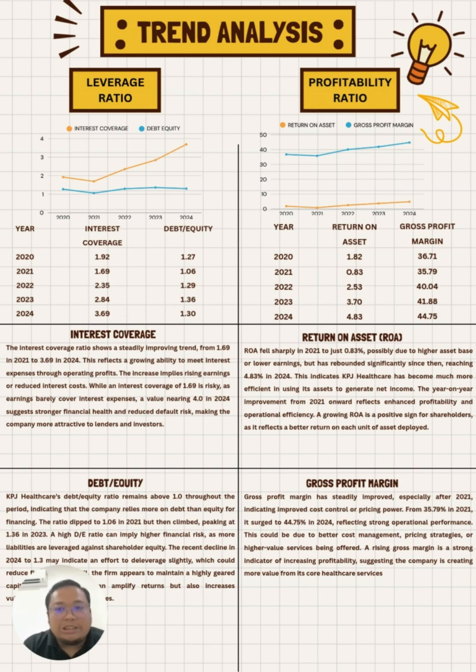As for your knowledge, a higher ROA is a good sign for shareholders and reflects strong operational management. Okay, we move to the gross profit margin. As we can see, profit margin also increased significantly from 33.75 in 2021 to 44.75 in 2024.